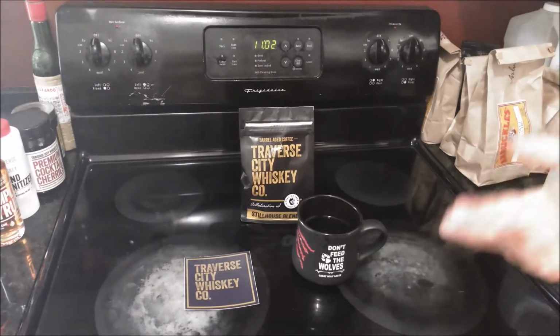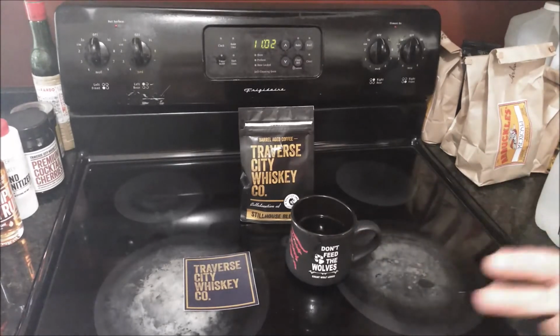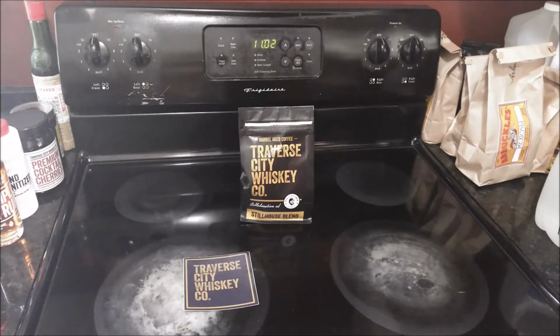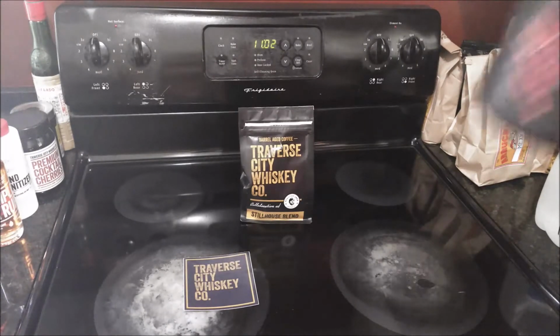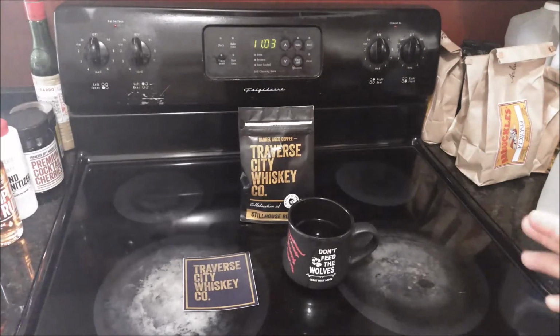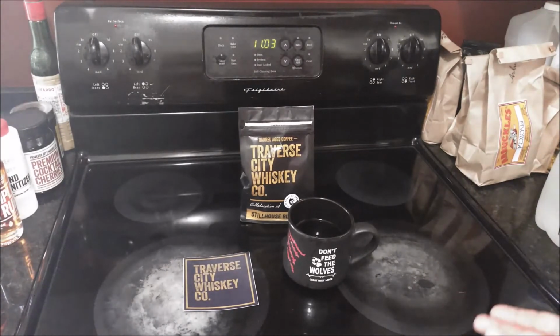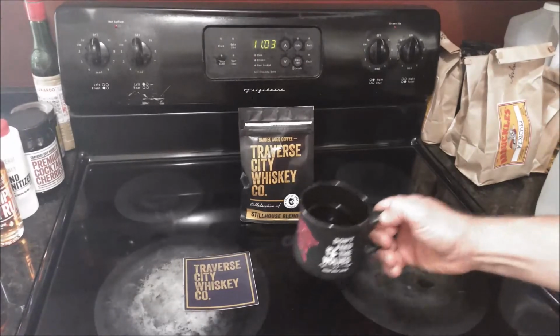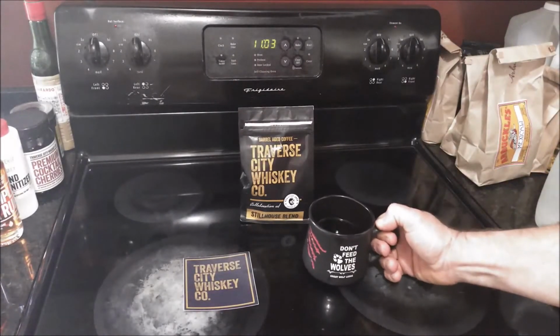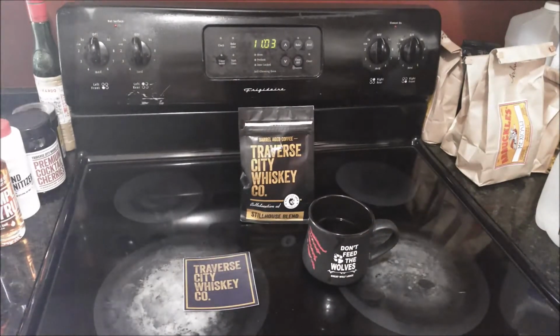It's not bad. As I drink it, I'm starting to smell it a little bit more. It's got a distinct aroma. It must be from being in the bourbon barrels. It's not sweet like bourbon. It doesn't smell like alcohol at all. I'll get back to you.